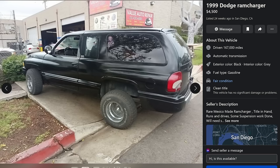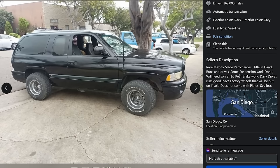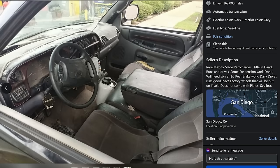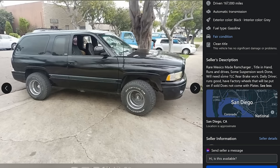Here is a 1999 Ram Charger. Is this real? It's Mexican. That's a Mexican truck. I've never seen such a thing. Here's a rare Mexico-made Ram Charger. Title in hand, runs and drives. Some suspension work done. Will need some TLC, rear brake work. Daily driver runs good. Have factory wheels that will be put on if sold. Does not come with the plates. Okay. Yeah, they sold them in Mexico.